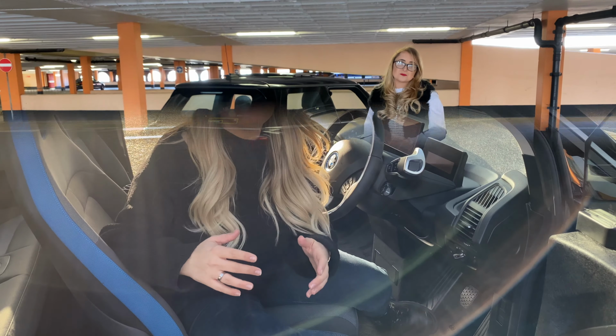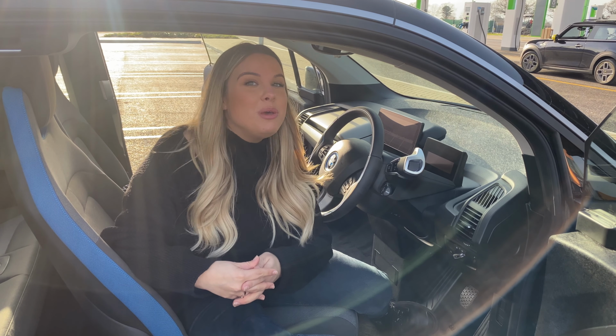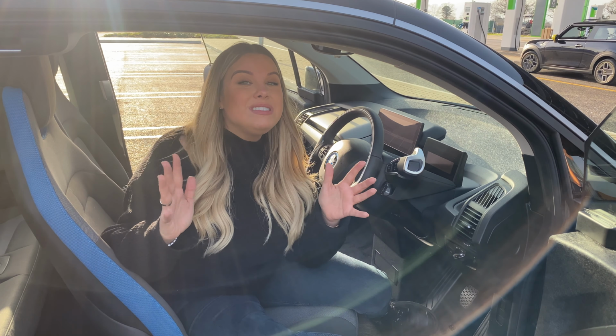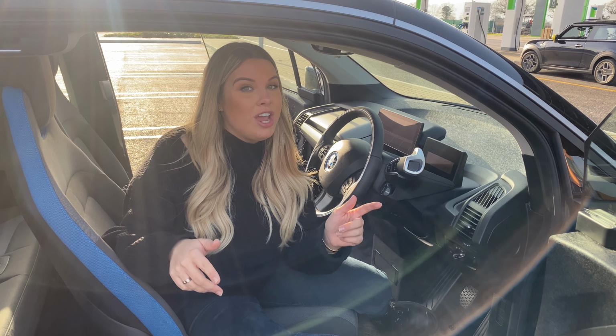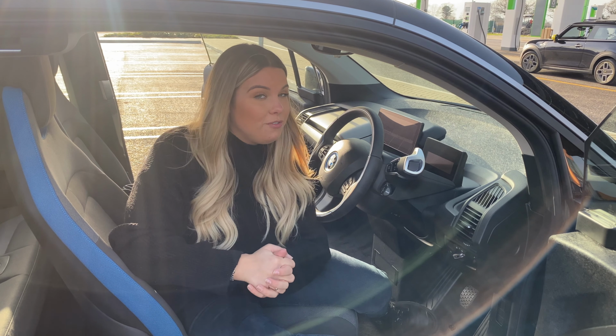With an on-the-road price of £39,690 before you've added any optional extras, you definitely want to make sure that the i3 is the right car for you. However, don't forget just how much money you're going to save on those dreaded fuel bills and also on tax.